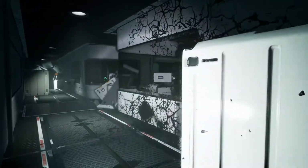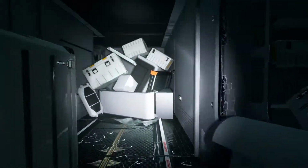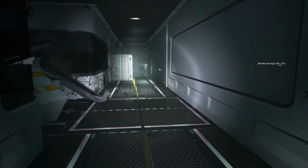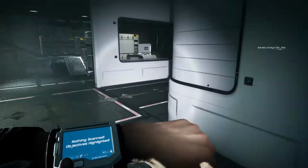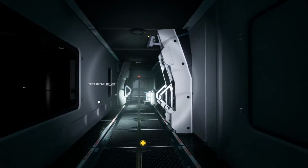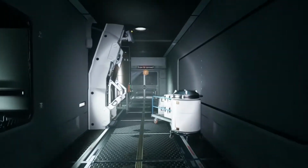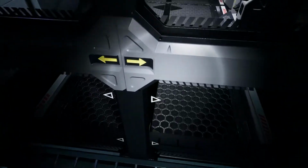I came through here. This is the entrance that I came through. Okay, it shows me the way here. As you can see, the yellow path on the floor. And it shows me to go there. But the door is closed and I didn't see any button, anything to open it.